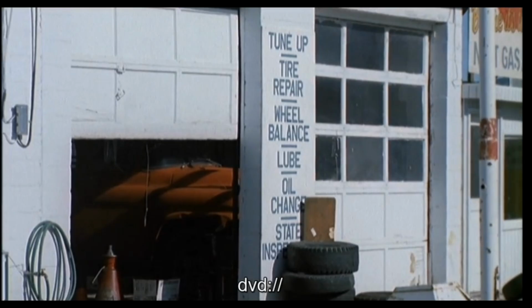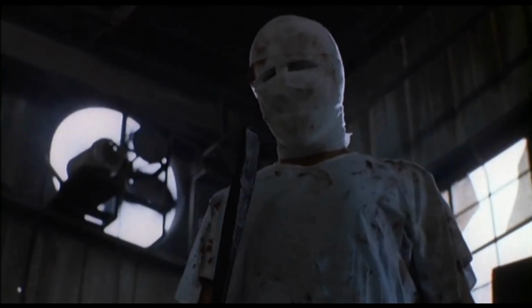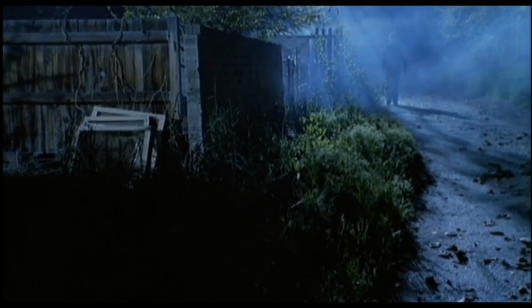Check out the picture quality here. Not too bad. I would put it somewhere... I don't know how this video that I'm making transfers to 4K for YouTube. I'm not sure if it's going to upconvert what I have on my screen right now, but I would put this somewhere about where AMC picture quality is when they air it on TV. Not terrible, not 4K for sure.